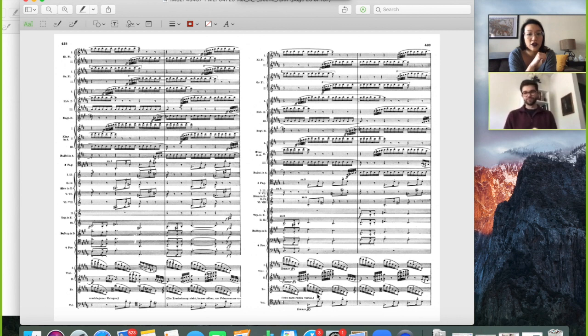It's a lot of fluttery things in the strings and the woodwinds, but there's some rhythm in the horns happening here. And if you can hear especially this rhythm in the horns, and demonstrate that you hear that in your audition, you'll be surprised at how differently you will play the excerpt and how it sounds to the audition panel.